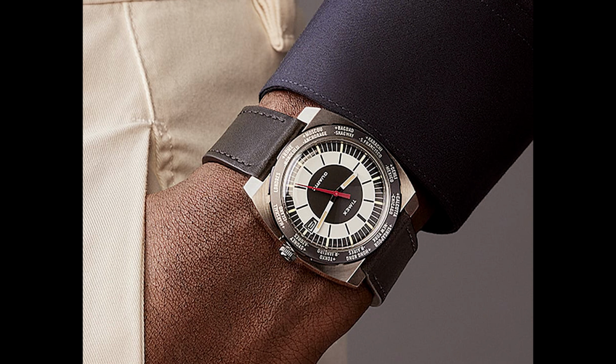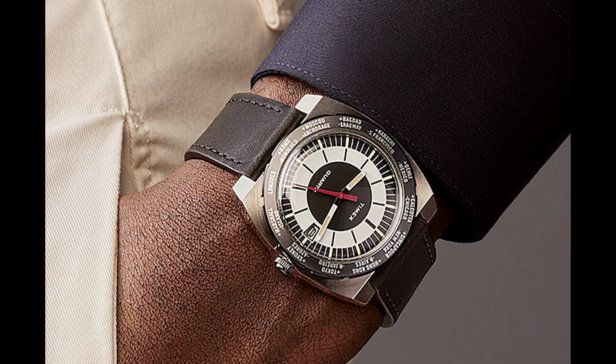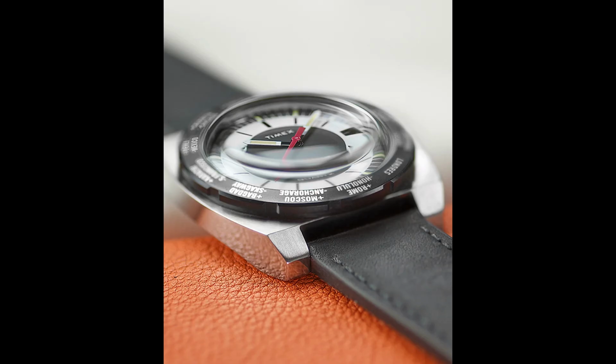39mm diameter seems to be contemporary, rather moderate, but the almost square case adds a lot of metal to that number. The length is very moderate with that 41 or 41.5, and that is because of the short lugs. As a result, this watch will look totally different on your wrist than, let's say, a round Nomos or a Longines with longer lugs. And that's good, that's refreshing.